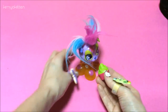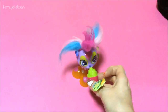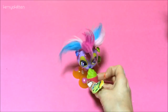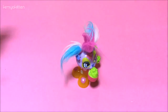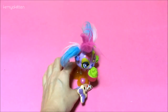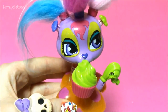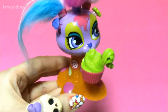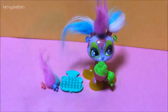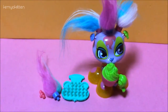Okay, Sprinkles, here's your cupcake. Here's your Sprinkles. Oh, I'm so hungry. Thank you so much. She's holding it. Adorable. I love Sprinkles. So cute. Adorable Sprinkles, isn't she? So cute, so cute. Here's a close up of Sprinkles and a little cupcake in her mouth.